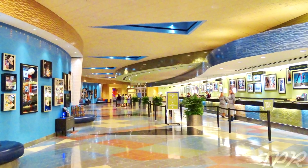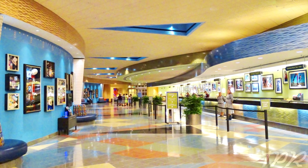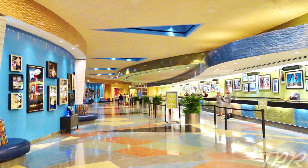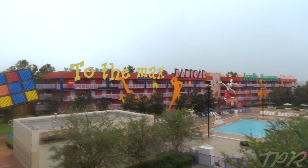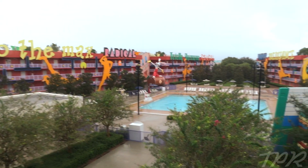So what I really want to do for this review is jump right into talking about the rooms, because I think that's going to be the selling point for most people. But before I do that, I want to give a little bit of an overview and background on the resort itself, just so you know if this is the resort for you.